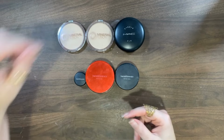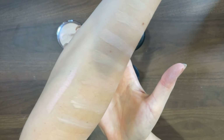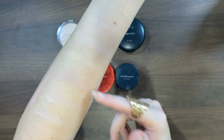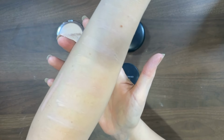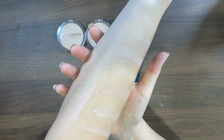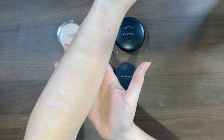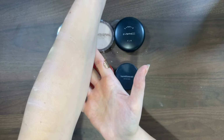These two different products that I kind of found separately, they're very similar. I do think that the Bare Minerals has a little bit more orange in it than the Bobbi Brown, but it's kind of undetectable once I buff it into my skin. And it's way better than everything else on my arm and everything else I've ever tried. So I'm pretty happy with it.